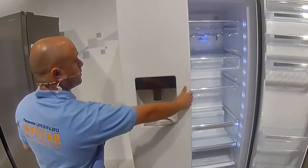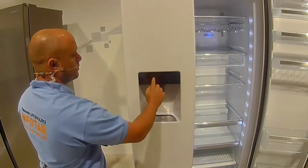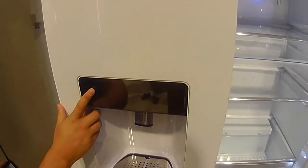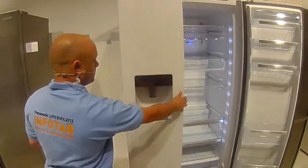You also have the option of not only water, but crushed ice and cubed ice as well. And as you can see, when the filter needs replacing, it will actually show you on the screen as well, nice and simply. So you know when you need to replace these filters, you haven't got to guess it at the end of the day.